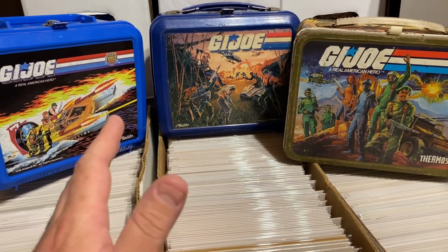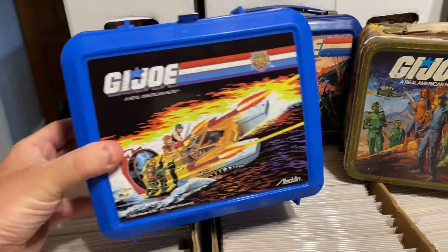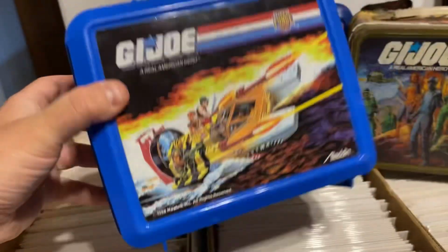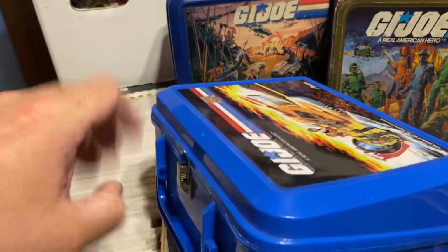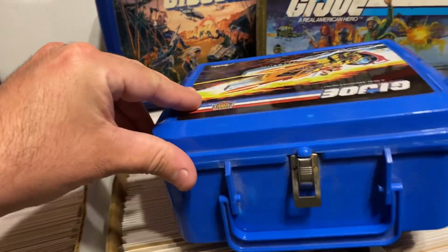So the first thing that I ended up getting was all of these G.I. Joe vintage lunchboxes. I thought these were so cool, and they are in really good condition. This one's pretty nice. It's got an old CVS sticker for $5.99. This is the Tiger Force G.I. Joe lunchbox by Aladdin. And what's cool about most of these here is that they are complete with their thermos.